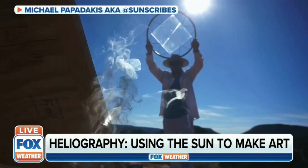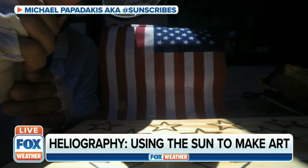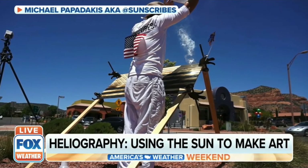Michael, you describe your work as smoke and mirrors. How do you make art with the sun? I make art with the sun by using magnifying glasses and a little childhood experiment, and I focus the light onto wood or organic materials like stone in order to either burn or melt the material into a desired piece of artwork.